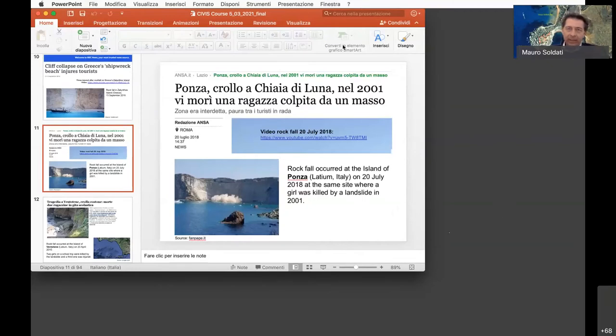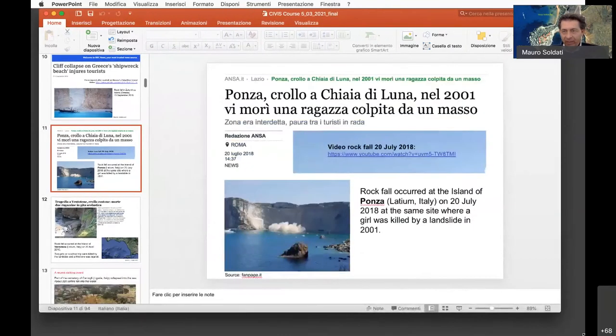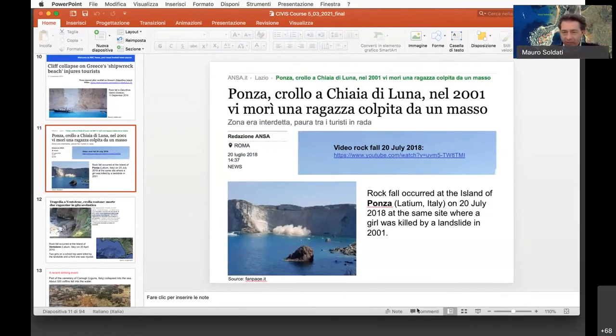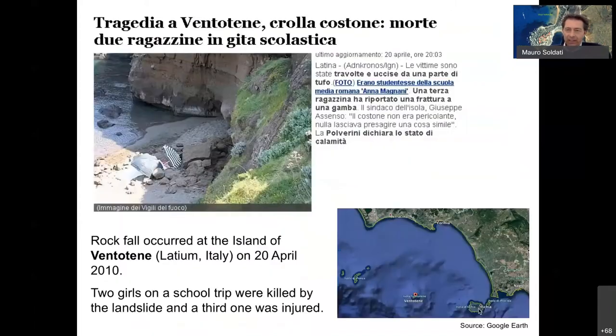But anyway, you have the links here. You can just Google them, and I've put some images here anyway. So if you are interested in this topic, please have a look at the videos, because they are really, really significant, and can give you an idea of situations where even a small landslide can kill people.